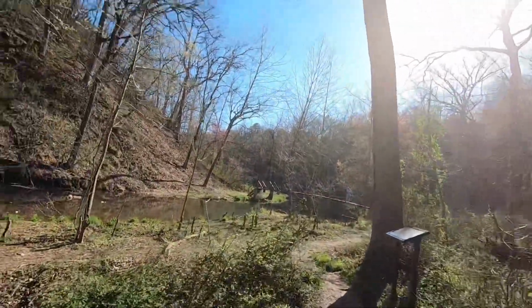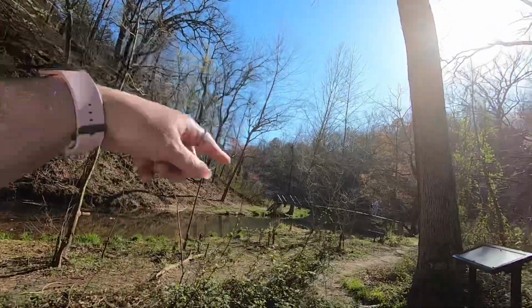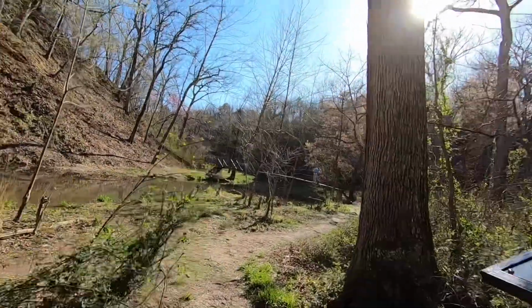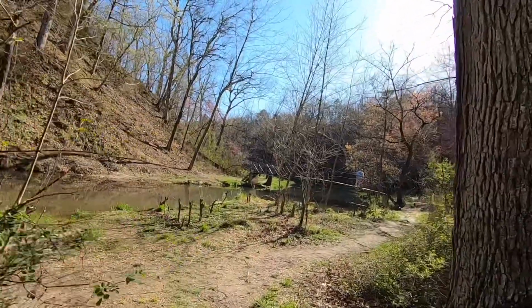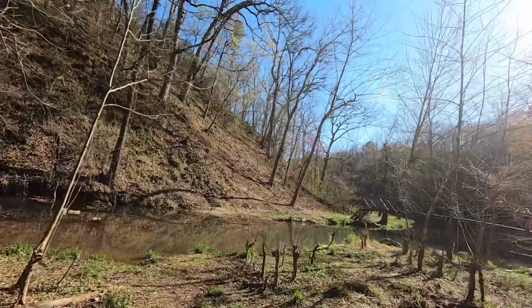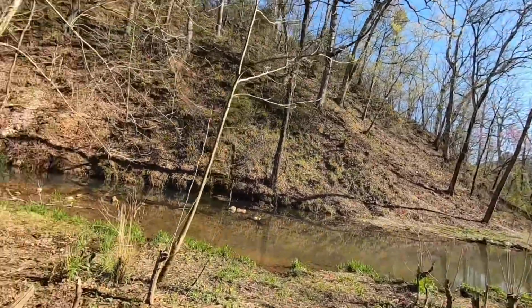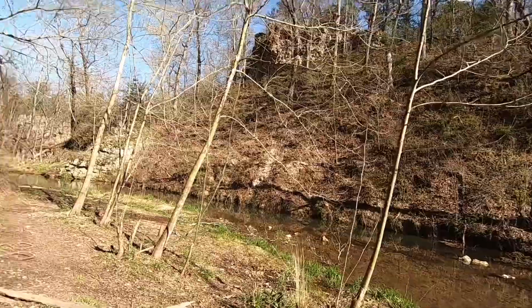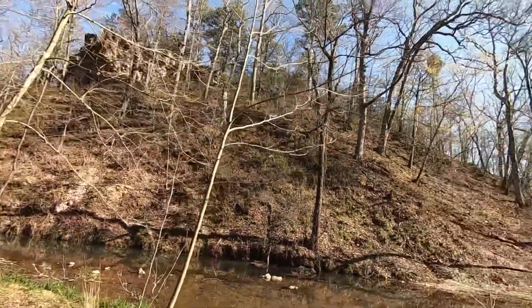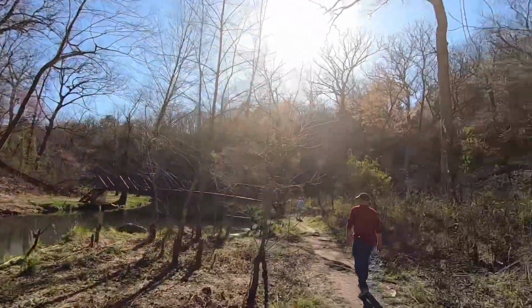I'm sure there was an easier trail because people are coming in that way to this over here. I'm all for going the easy trail. But we don't know how far around that takes us. Probably not very far, to be quite honest with you. So beautiful. Just enjoying a beautiful day in nature.